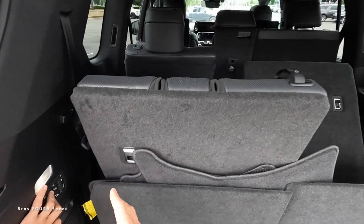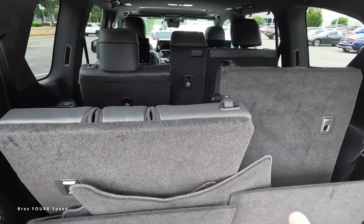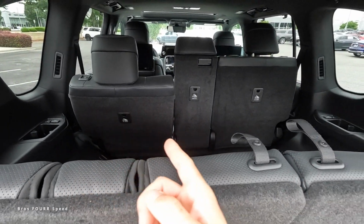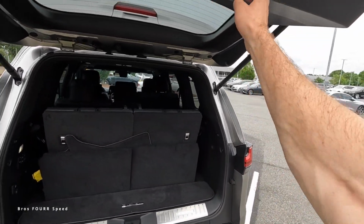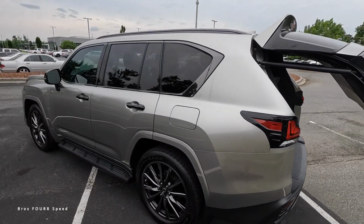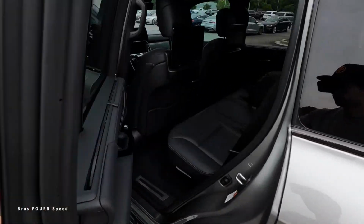You can also use the other two to fold down the entire second row, but they are manual to bring back up. So if you have that seat reclined like I do, you just have to have that out of the way, of course, in order to utilize that. But with them down, it gives you plenty of space in the back. Really only if you need those two seats will you have them up, of course.